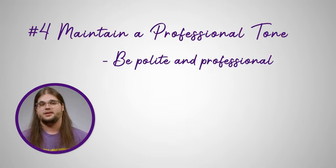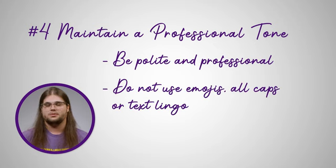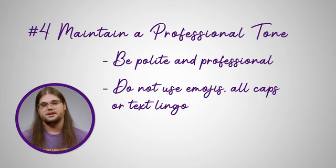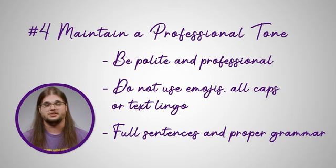Number 4, maintain a professional tone. Be sure to maintain a polite and professional tone when sending emails. Do not use emojis, all caps, or text lingo in emails. Use full sentences and proper grammar structure when communicating via email as well.